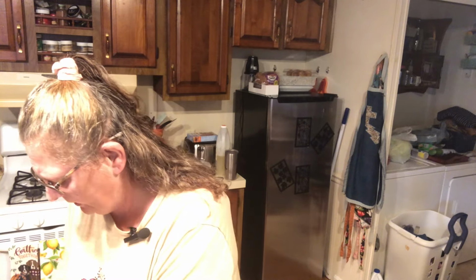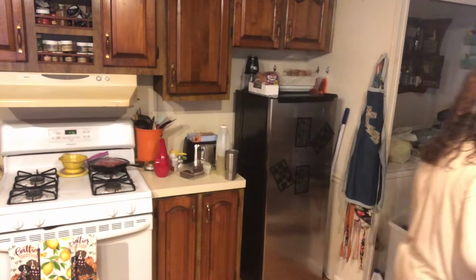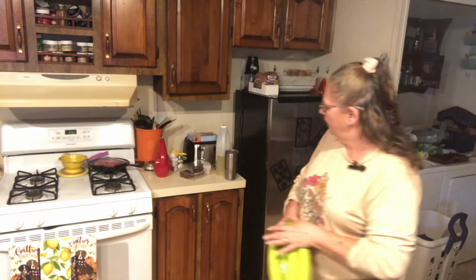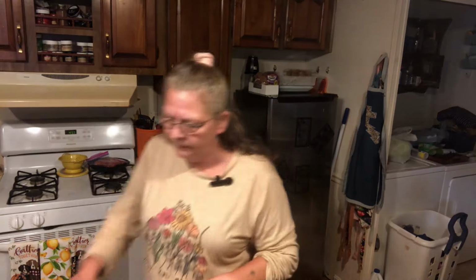Some bananas, which are good. They're not ripe yet, so a couple days to be able to do that. Let's see if my banana thing's handy right quick. Should be right here. That's weird. It is not. Huh. Oh, that's all right. So we got some bananas. Give them a couple days to get ripe.